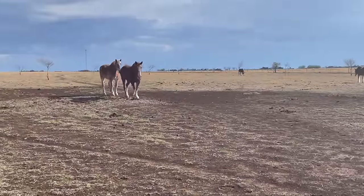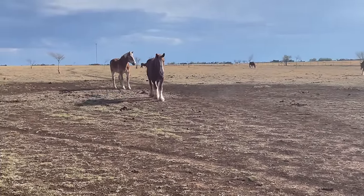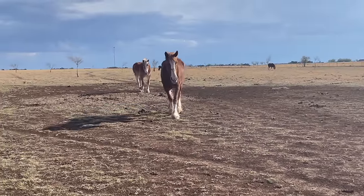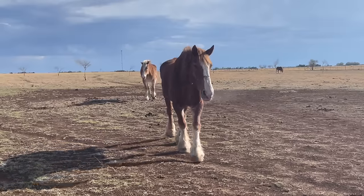Everywhere Finn went, Anna followed right behind. This was one night when they were coming in for dinner out of the pasture area, and she just followed him all the way back into the barn, and she really never leaves his side now. So it's a super sweet moment, and I'm glad that they have such a special bond.